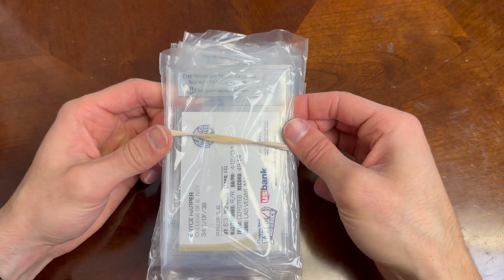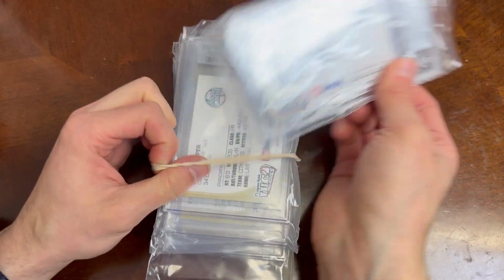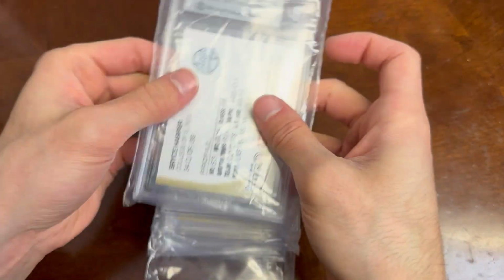All right, so I just got the package back from Beckett. We're gonna see if we can get any black labels in this submission. All right, so here they are. I don't know why Beckett uses these sleeves. They're like not even usable. Like I want a real sleeve that will stay on my card. Like this is the most useless sleeve.